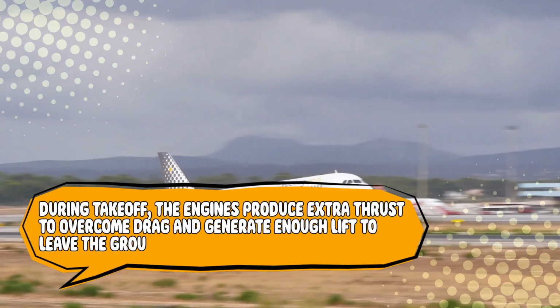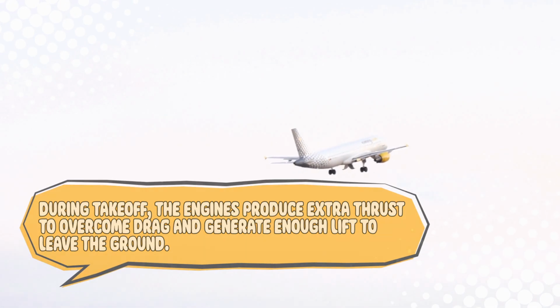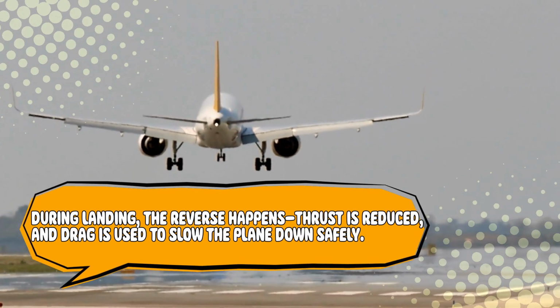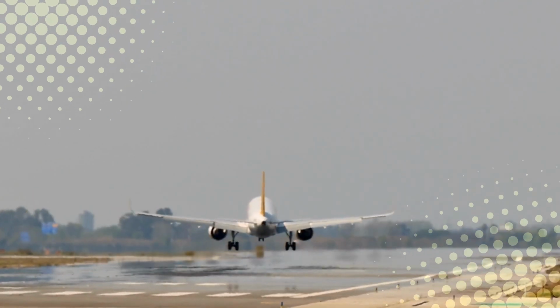During takeoff, the engines produce extra thrust to overcome drag and generate enough lift to leave the ground. During landing, the reverse happens. Thrust is reduced, and drag is used to slow the plane down safely.